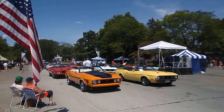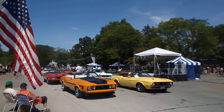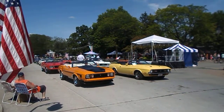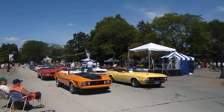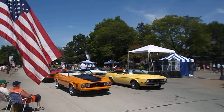Just behind the first Ram Air car, we have another 351 Ram Air car, again a 1973 Mustang, courtesy of Jim Frazier of Westland, Michigan. And then on the stage side, we have another 1973 Mustang without the Ram Air package, but this one is owned by Pat and Mary Hittle of Garden City, Michigan.